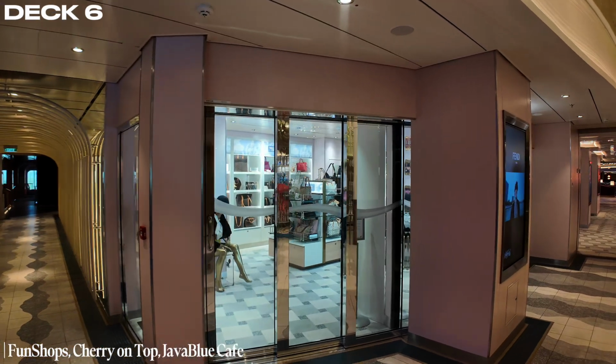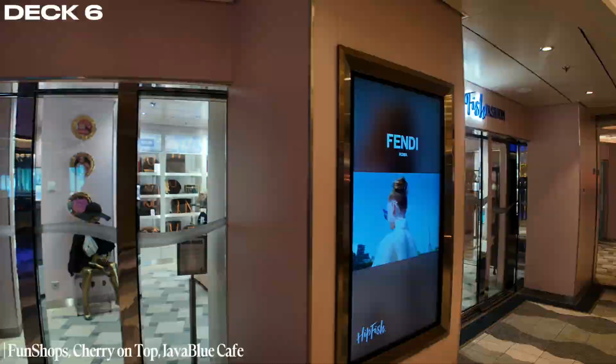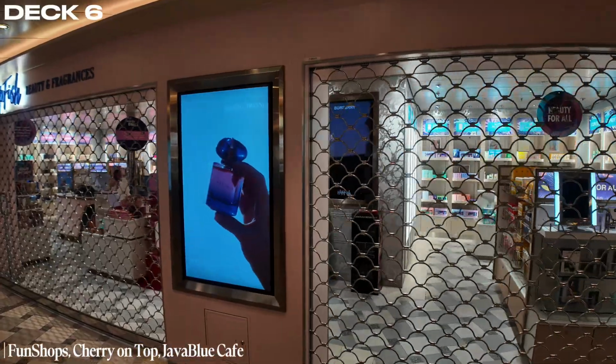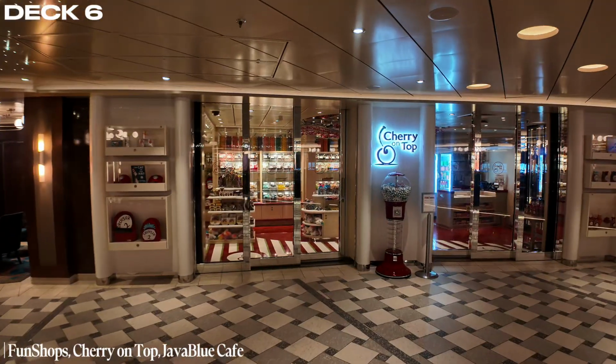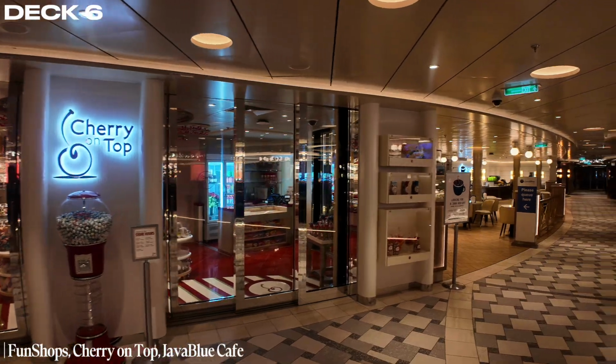But if you have the need to shop because your girl, she loves to shop, then this is the moment. It's the fun shops. You've got the fun shops. You've got the Cherry on Top. That's if you have a sweet tooth. And I stayed in there quite a bit getting some taffies. I should have brought some on the ship with me, but I didn't. But Cherry on Top has got you if you have a sweet tooth.